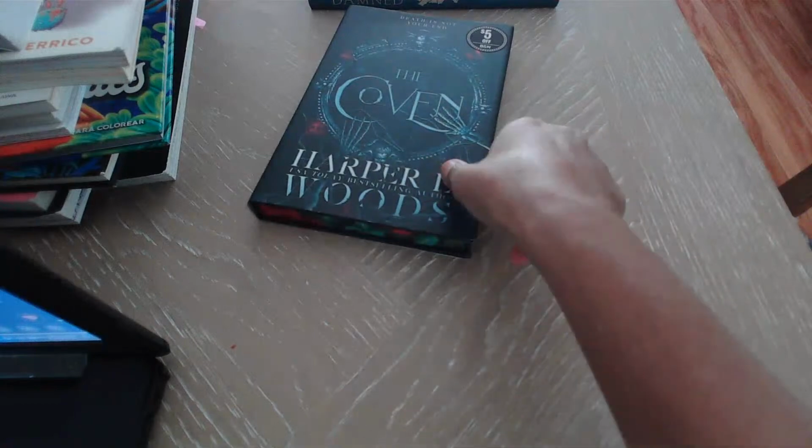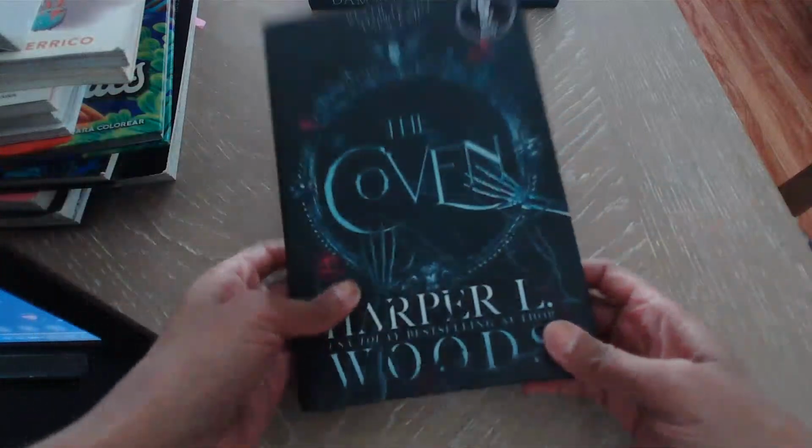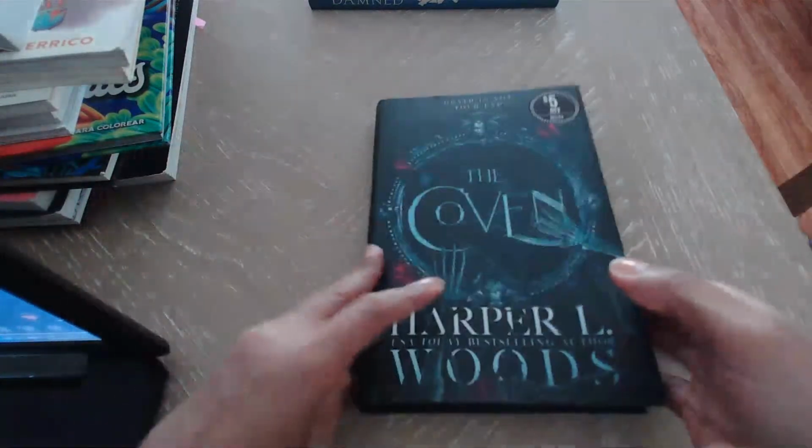Then I got this one at Barnes & Noble. I bought this mostly for the edges. I love a good horror book. This is by Harper L. Woods. The girl in the book club said to me that this one is very, very sexy, that Harper Woods reads really sexy. So you guys can see that I have this in there.